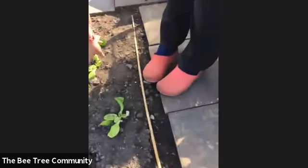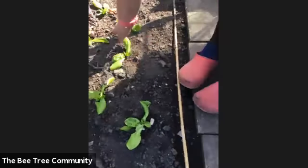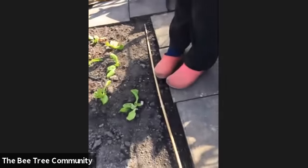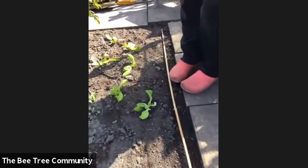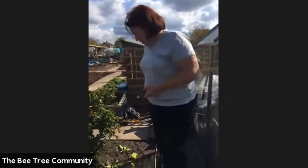So these are some lettuce I planted the other week. These are just ordinary flathead lettuces. George gave them to me. So what we do is if we've got spare plants, we put them outside the hub and then people can take what they want.